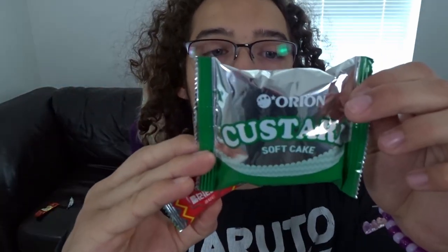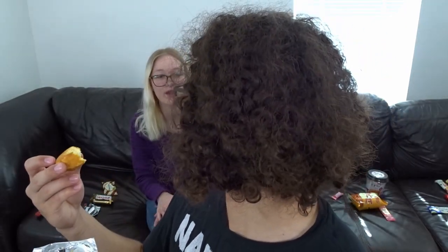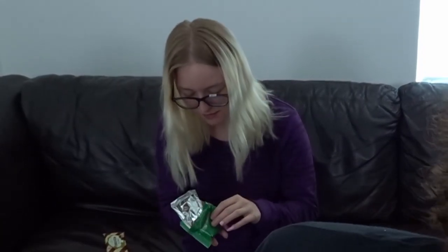She's got this little, I believe, candy. I'm not sure exactly what it is. And I got this little Oreo custard. It doesn't say Oreo. It's a custard soft cake. Looks like a little peanut butter treat. Hope it doesn't. Close to. Yeah, mine's like a little mini cake. And that's pretty good. You wanna try this one? I hate it. Turns out she's not a big fan of her choice.